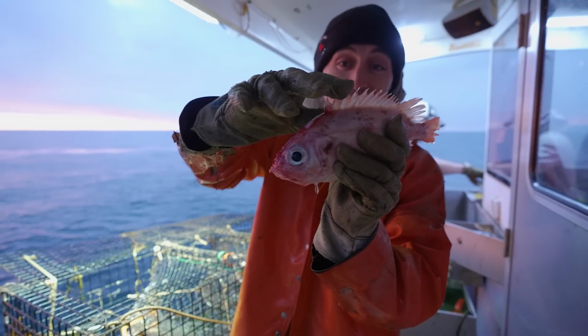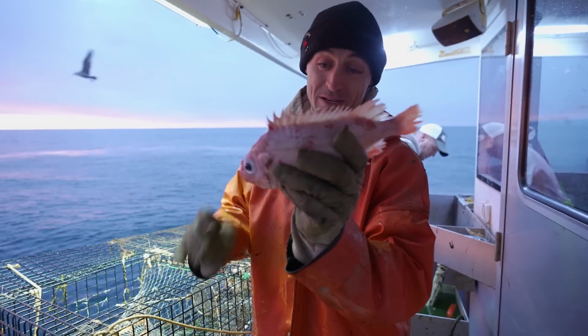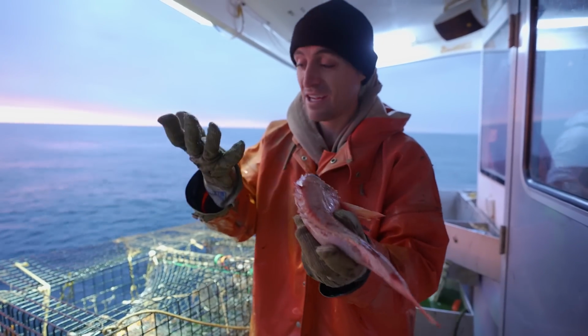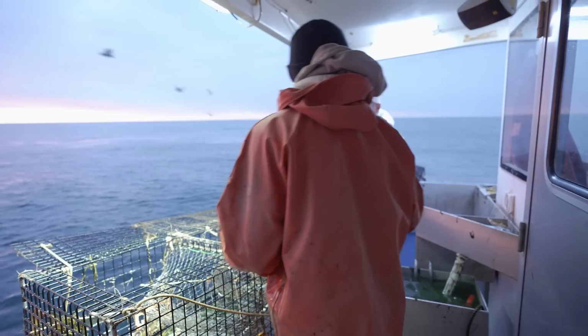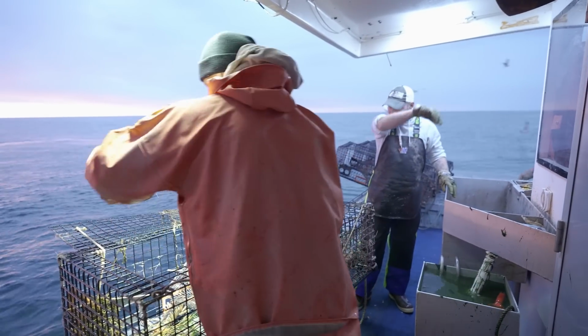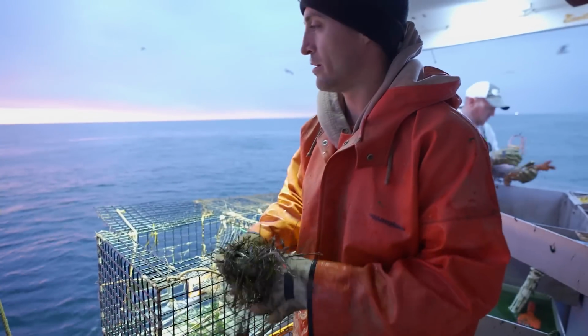These bones, they poke you with them, and they hurt for hours. They've got some kind of venom in them or something. I don't know what it is, but your hand will throb for hours. Beauty redfish for you. And this is just seaweed.